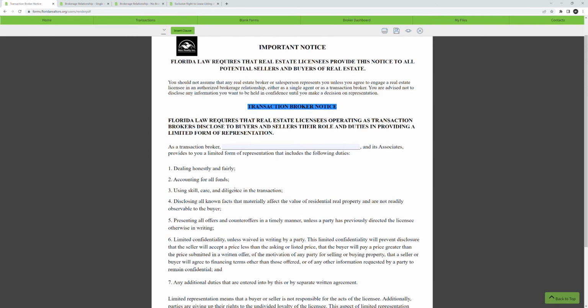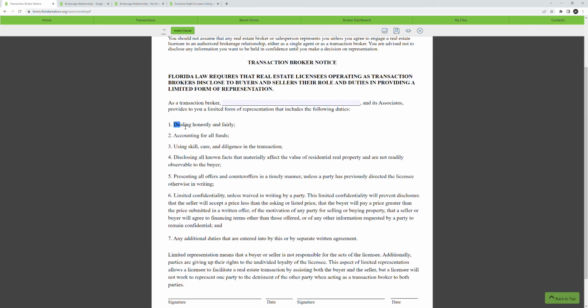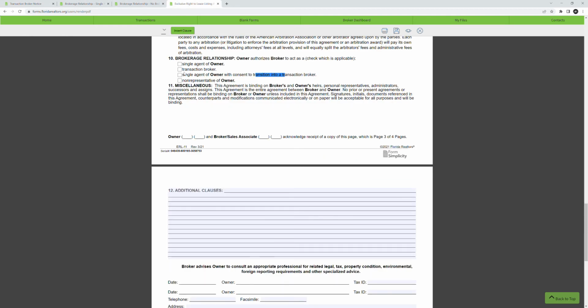And as you can see here, here's another notice of transaction broker. You could read through this. I'm not going to read through all of these, but it has the different things that you have to disclose of your duties. Most of the time, the transaction broker notice is incorporated into your contracts, so you don't have to worry about that, but it's here if you need to use a separate notice. So my recommendation is definitely always operate as a transaction broker.